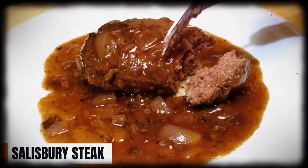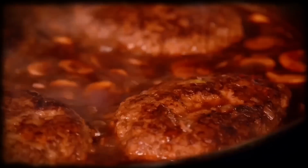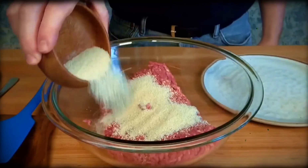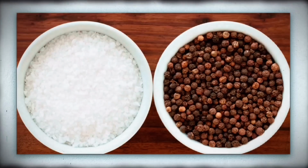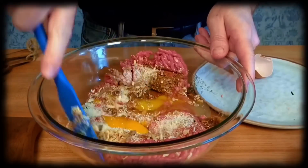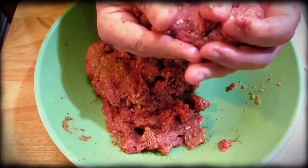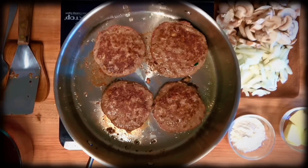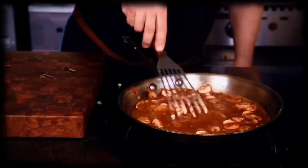Salisbury steak. The closest many families ever got to steak, and nobody complained. Ground beef mixed with breadcrumbs, eggs, salt, pepper, and perhaps a dash of Worcestershire sauce for depth created the foundation. Shaped into oval patties and flattened just enough to sear perfectly in a hot skillet, they developed beautiful browning on both sides before being set aside for the real star, mushroom gravy.